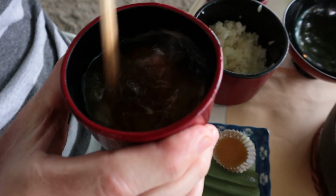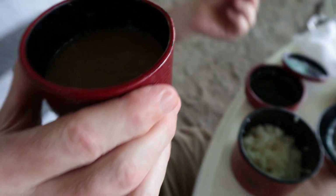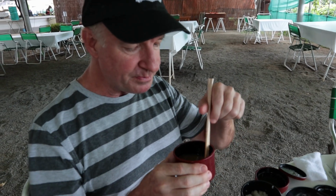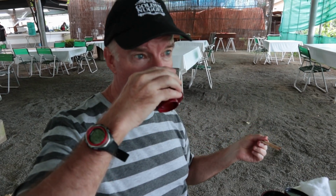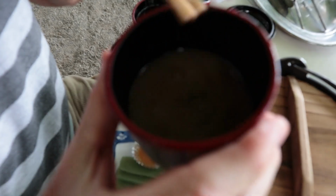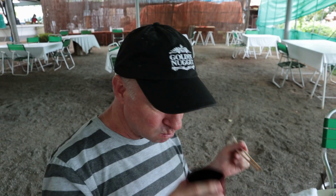This is the miso soup. Oh, it smells really good. Very pleasant miso soup. Yeah, typically you want to finish a meal with miso soup. But we've got one more dish.